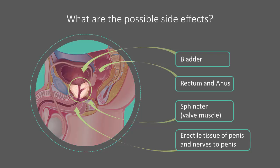You can appreciate in this drawing that several important organs and structures lie immediately next to the prostate: the bladder, the rectum and anus, the urinary sphincter or valve muscle, and the erectile tissues of the penis. Radiation to any of these can lead to certain side effects. In the following slides, we refer to the common side effects of low-dose rate brachytherapy alone.